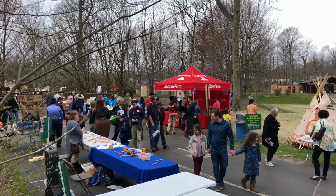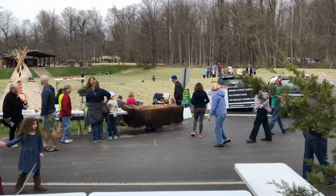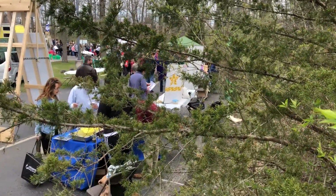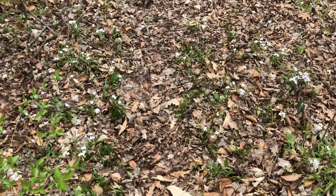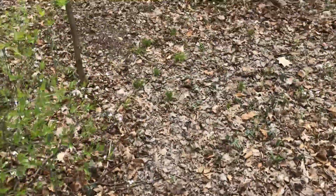So the Earth Day at the Jewish Community Center is fabulous. People are obviously having a great time. And I've been urged to go into the woods and see what the Boy Scouts have done. So that's where I'm headed next. And I found this trail that looks like it could be a human trail, but it might actually be a deer trail. I may be walking on a deer trail into the woods here.